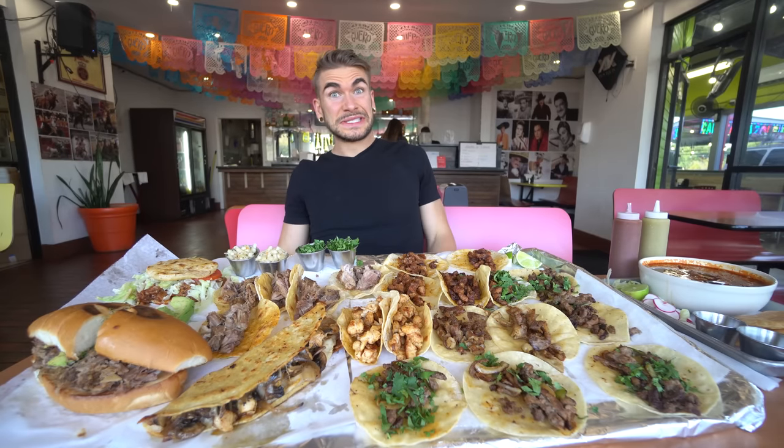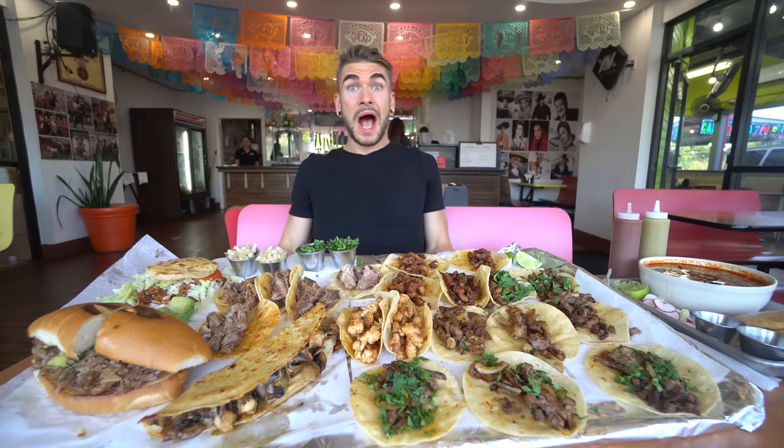Texas-sized Mexican food challenge featuring all kinds of Mexican street food, like tacos, I think 18 tacos. We have a torta. We have a big quesadilla. We also have a pozole or menudo, kind of like a soup. And I'm probably forgetting something else, but all these delicious items.